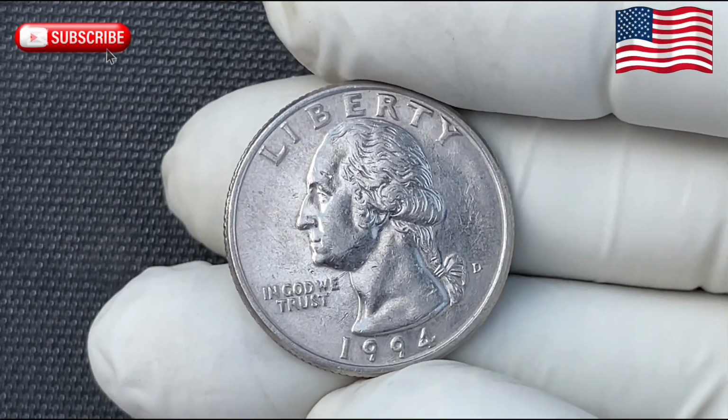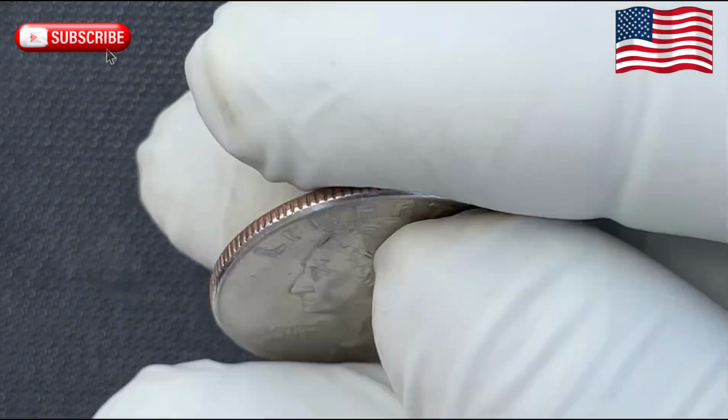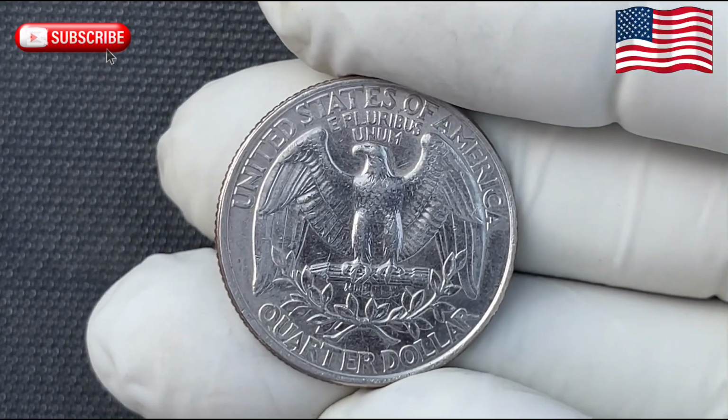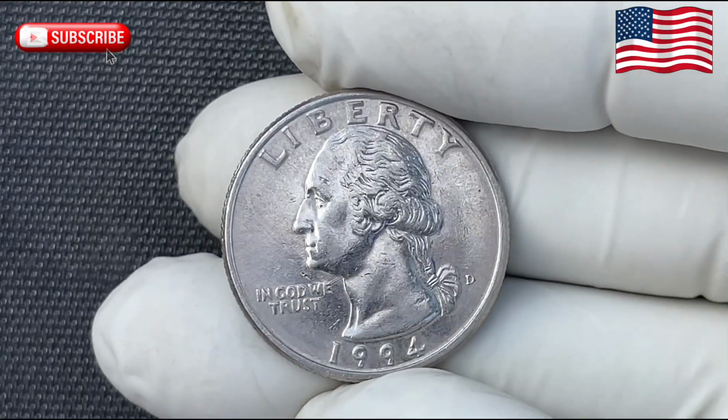Some of the most coveted error types for the 1994 quarter include off-center strikes, double dies, or even the presence of extra features that shouldn't be there. For example, one of the rarest and most valuable variants of the 1994 quarter is the double die error.